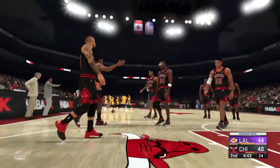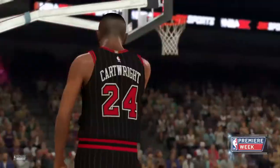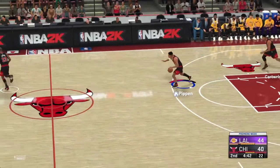Time called here. The Bulls decide to talk it over. They're trying to stem the tide here. Yeah, this is why you hate to lose momentum. It can be hard to get it back. Bulls trail by 4.